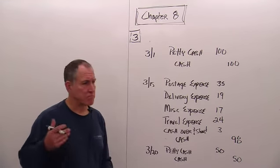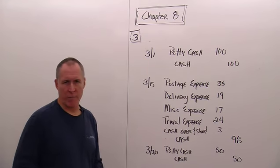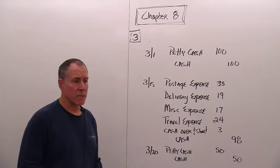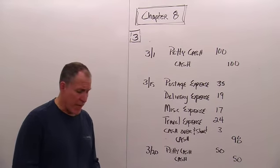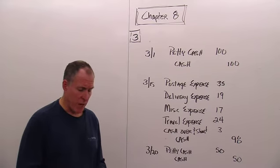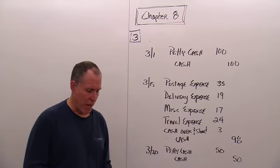We go down, get $100 from the bank, we write a check out, and we take it and we give it to one of our employees to spend as needed within the business. Then it tells us that during March, the following petty cash receipts were found in the petty cash box. That is, certain amounts were spent throughout the month.